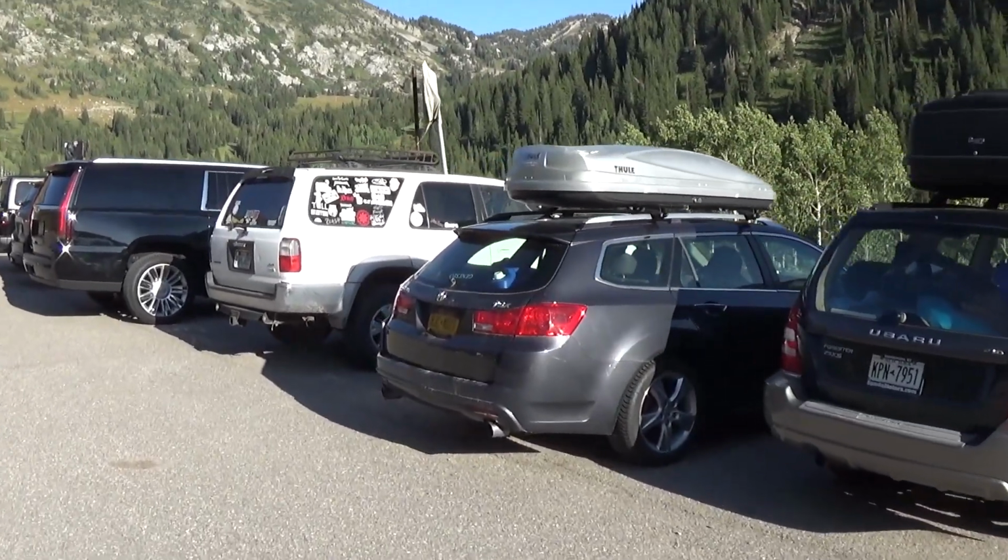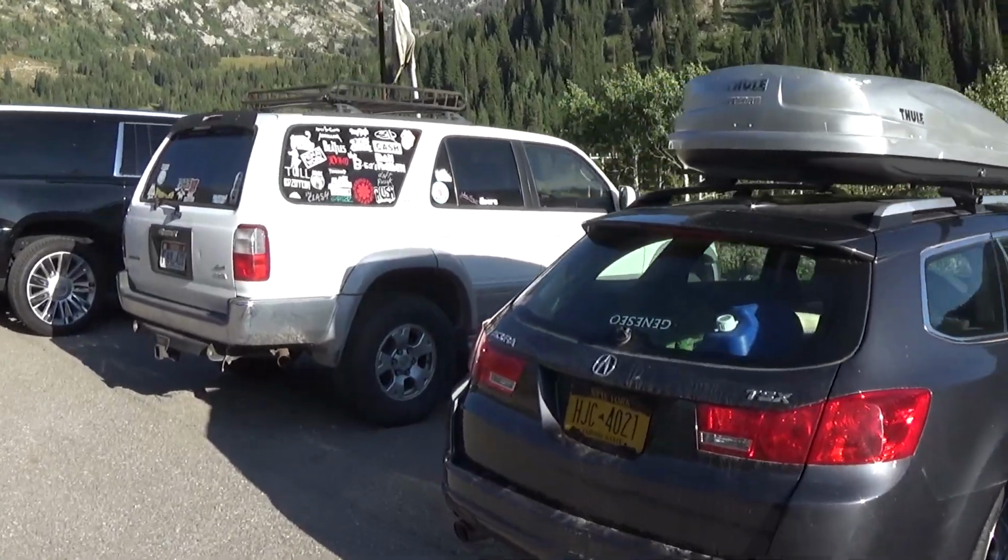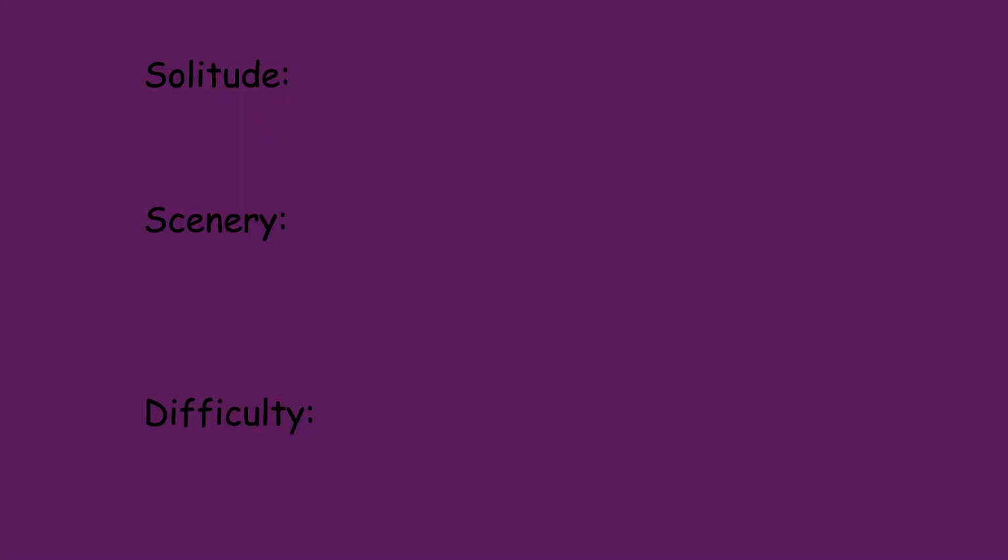Hello. And back at the car. Did not get a ticket. I don't know why I would, but it is what it is. So I rate these hikes using 3 criteria: solitude, scenery, and difficulty. Solitude is how many people are hiking with you. Scenery are the good views, and difficulty is how hard the hike is.